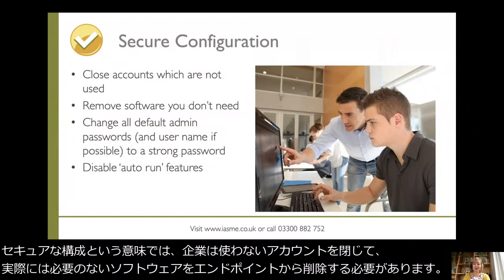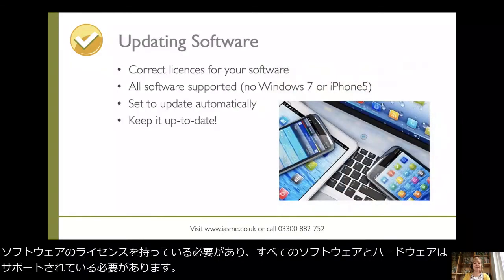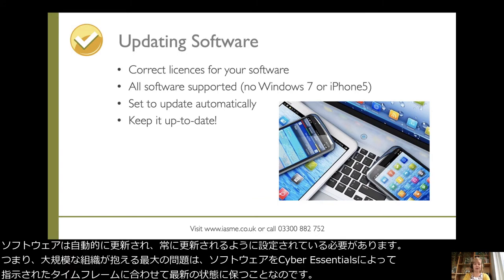In terms of secure configuration, we say that companies need to close accounts that are not used and remove software that they don't actually need from their endpoints. They need to change any default admin passwords and also disable auto-run features. They need to have licenses for their software, and all software and hardware does need to be supported. So you cannot achieve Cyber Essentials if you're using Windows 7 or iPhone 5. And the software needs to be set to automatically update and be kept updated.